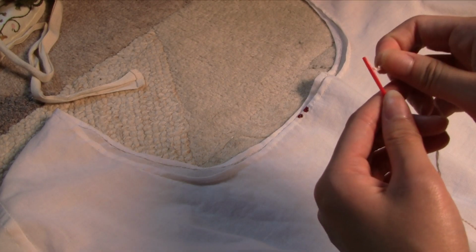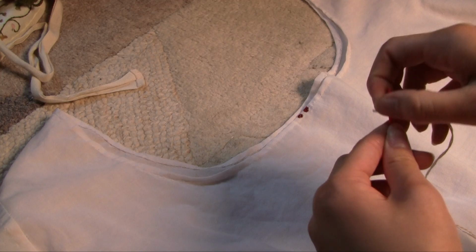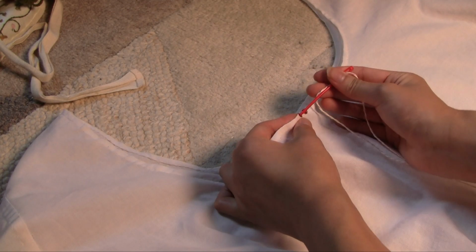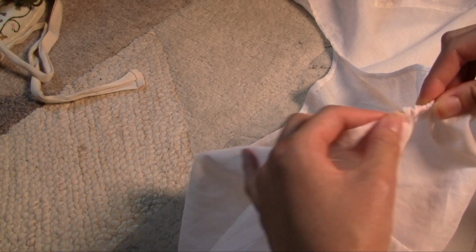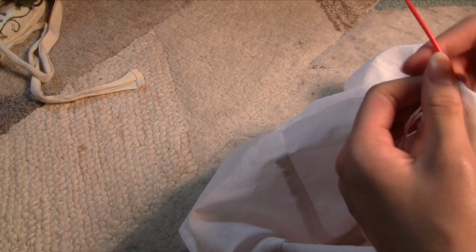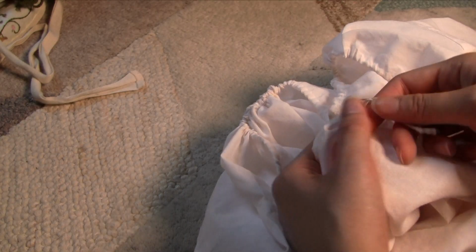I also made this tie for the neckline. It's just cotton crochet thread that I twisted until it doubled up onto itself. I don't have any historical precedent for this, but it was just an easy solution using what I had on hand. And I'm just using a plastic yarn needle to feed it through the channel.